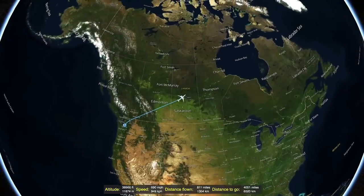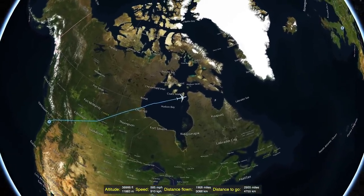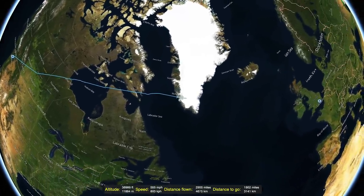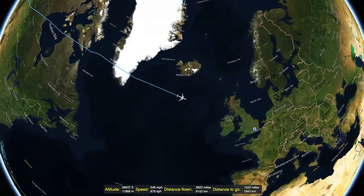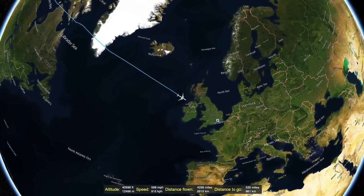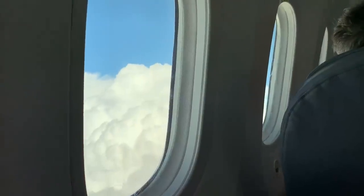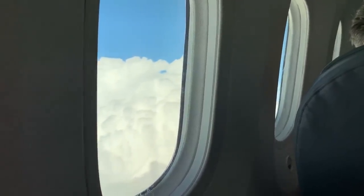Today then took us to the northeast out of Seattle and across Canada towards Hudson Bay. We crossed Hudson Bay and then went across into the Labrador Sea, across the southern tip of Greenland and then down across the Atlantic towards Northern Ireland. Once we hit the UK it was down across Birmingham and into London Gatwick Airport with a total flight time today of 9 hours and 9 minutes at a cruising altitude of 39,000 and 41,000 feet.